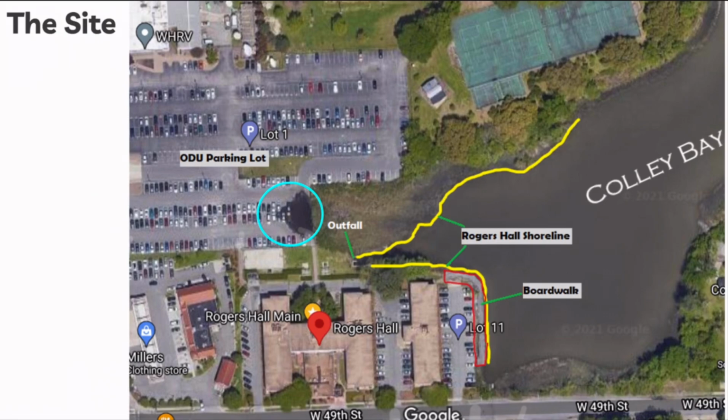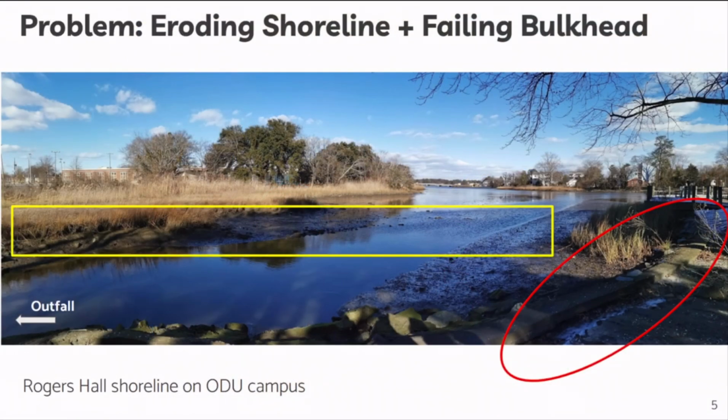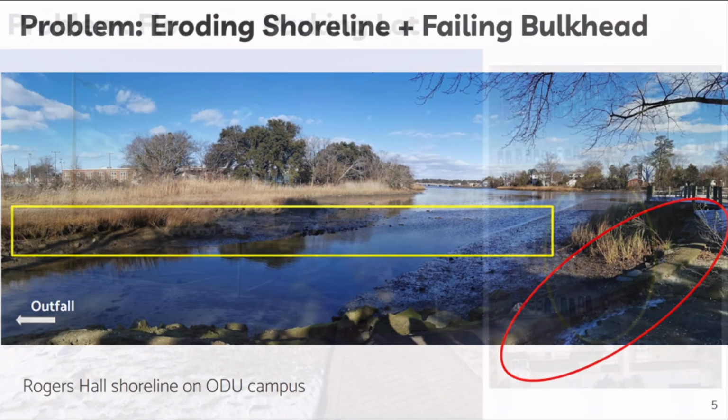Our problem involves a site in Norfolk, Virginia, located near an ODU building, Rogers Hall. Our design involves the shoreline, parking lot, and boardwalk shown on the map. The shoreline borders Colley Bay, a tributary of the Lafayette River. This is the shoreline site viewed from the ground. The shoreline is eroding and plants are unable to grow on the low tide mudflat due to the flow of water coming from the nearby outfall. The red circle outlines the existing bulkhead, which is deteriorating and not protecting the near shoreline from erosion.